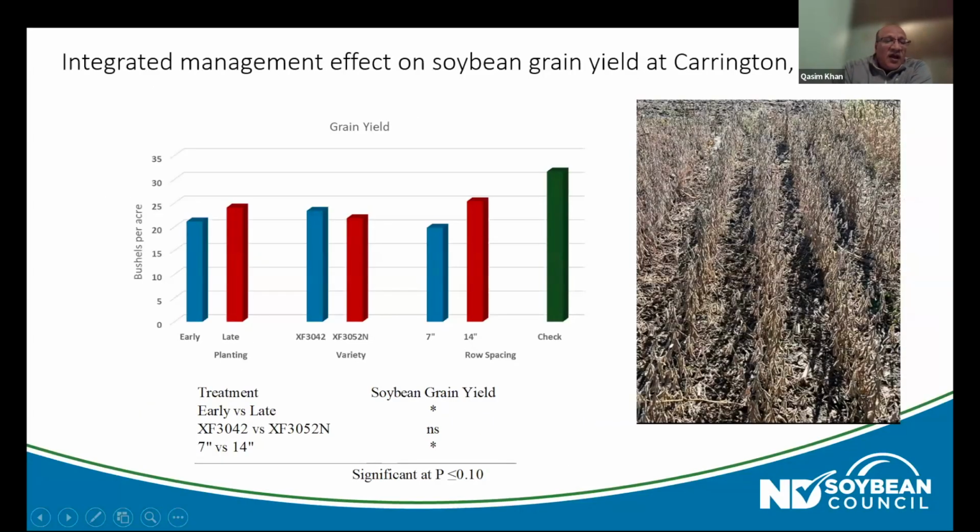This is the yield, and I was surprised, and I'm really excited about these results. This research is actually showing some potential with these cultural practices in the absence of chemical herbicide control, under organic conditions where we cannot use it. The early planting has less yield compared to late planting. So if you can plant a little late, you get a yield boost, at least for this year. And this is our bushy type plant, which is 3042. It has a little better yield. It's not significant, but at least numerically it is a little bit higher.